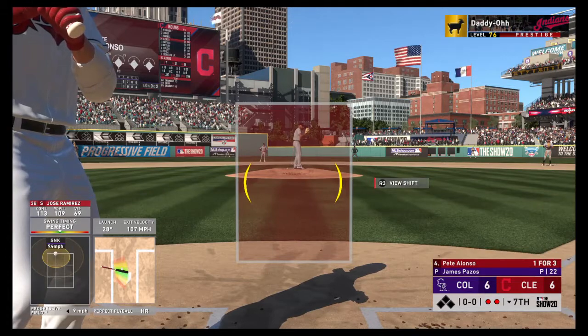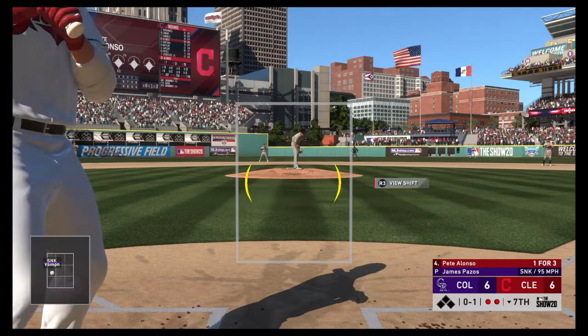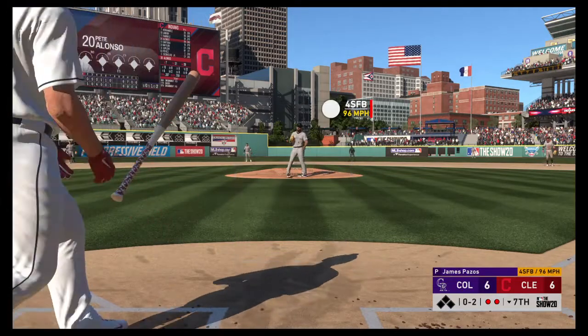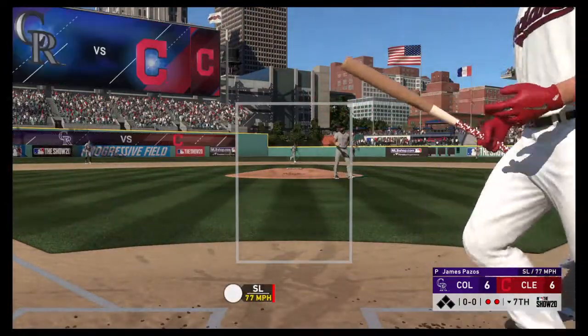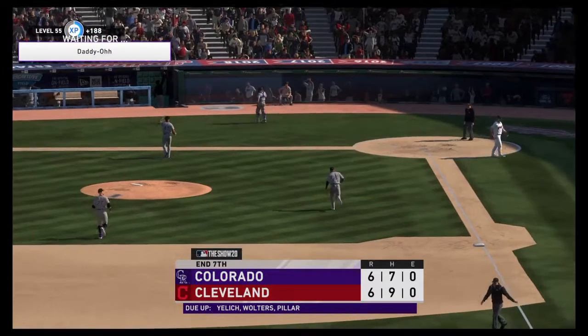Now batter. So here's Pete Alonso as the sinker to him finds the zone for strike one. He's got a hit in three at-bats to this point. And it's fouled away. Now a foul tip held onto behind the plate. Nice work there to get the punch out, and the inning is over.